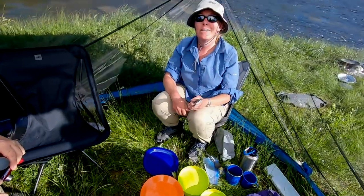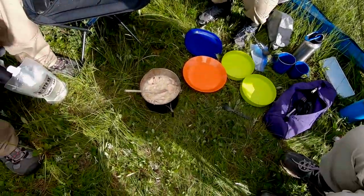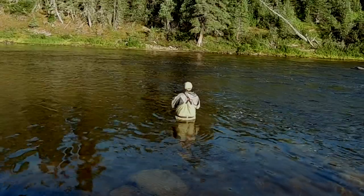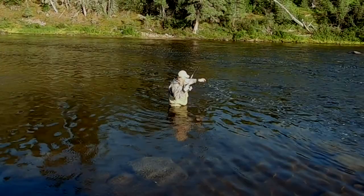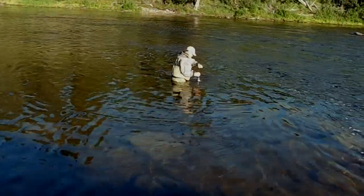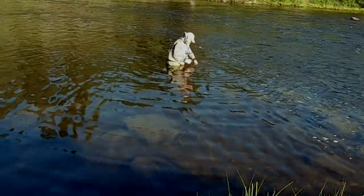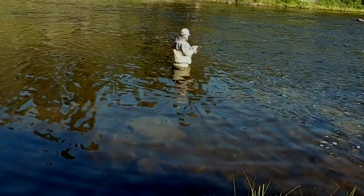So what is it? It's tuna helper with trout. Oh. There's Tony, first cast after supper. Nice.